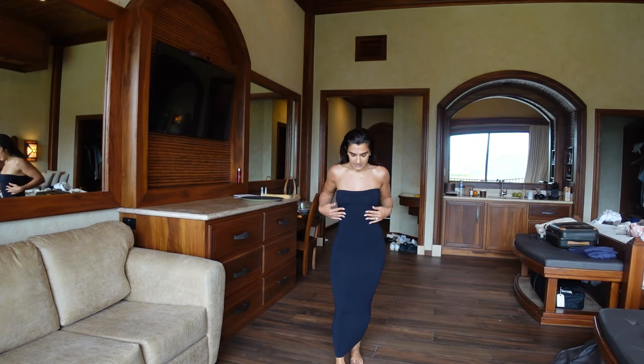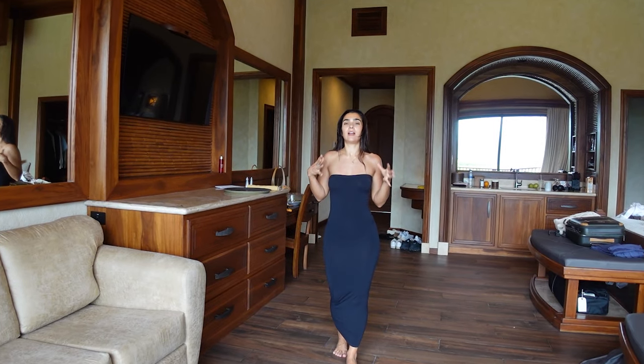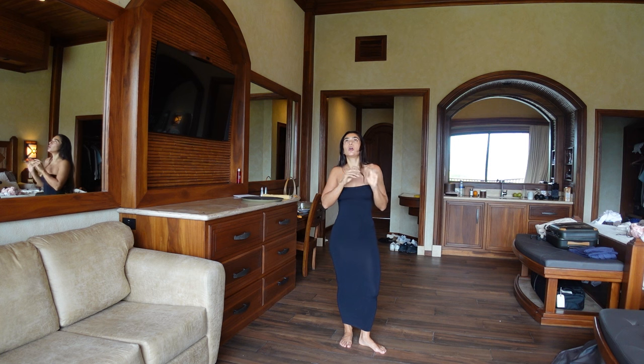So this dress is from Wolford, and is just an absolute classic, timeless, like, I love it. And going on holiday, you just need something like this because it requires no thought whatsoever. You whack it on, it's super cool, and then you can dress up, dress it down.